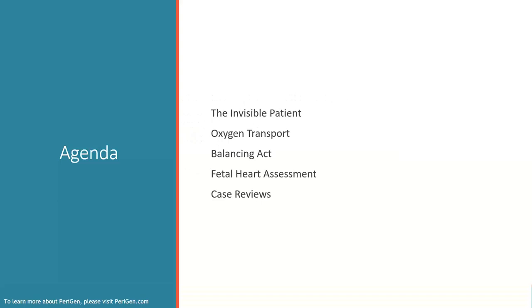Today's agenda, I want to initially talk about the invisible patient and the specialty of labor and delivery nursing. We're going to touch upon the oxygen transport system and discuss some components about the supply chain from mom to baby. We're going to talk about some cord blood gases. I have a couple of poll questions to do a nice overview of why those are so important. And then talk about some maternal and fetal circulation and how it affects our fetal heart rate assessment. And then, of course, we're going to get into the case reviews. I think that's the best part about looking at strips anyway.